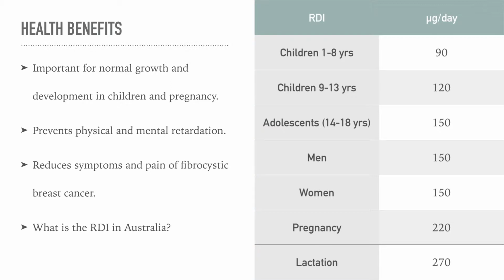So the diagram to the right shows the recommended daily intake of iodine in Australia. The main sources of iodine are of marine origin, such as seafood and seaweed.